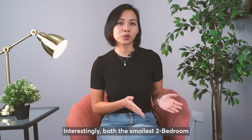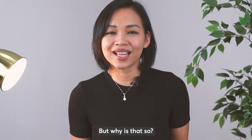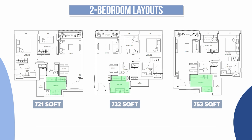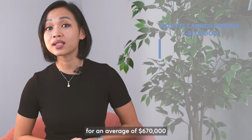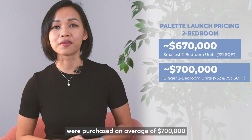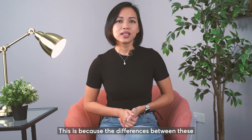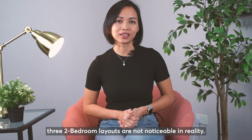Interestingly, both the smallest 2-bedroom and the smallest 2+ study unit turned out to be the most profitable. But why is that so? If we were to take a look at the 3 different 2-bedroom layouts, you will notice that the only difference is with the kitchen. When Palette first launched for sale, the smallest 2-bedroom were purchased for an average of 670,000, whereas the bigger 2-bedroom units were purchased at an average of 700,000. However, in the resale market, all the 2-bedroom was sold at the 800,000 price range. This is because the differences between these 3 2-bedroom layouts are not noticeable in reality.